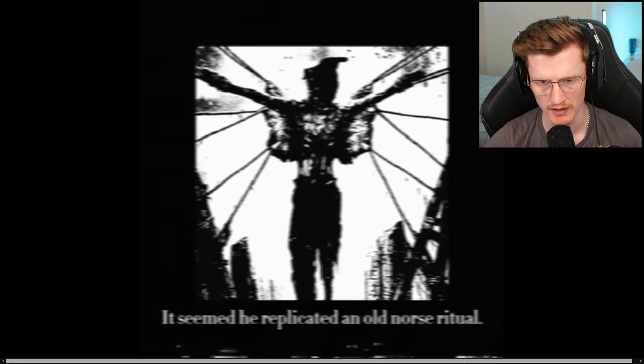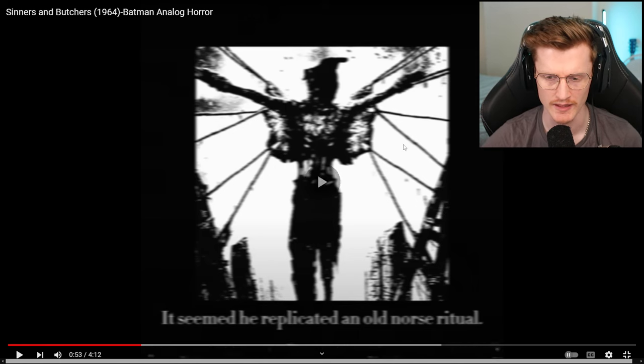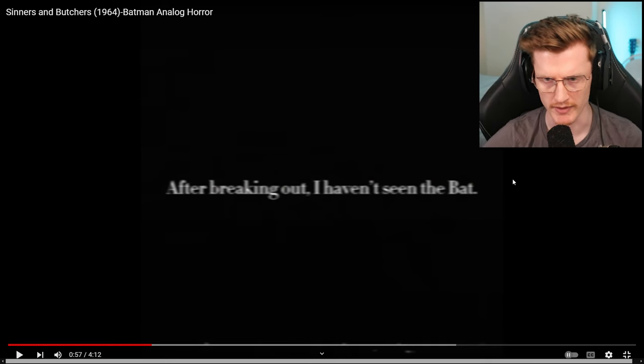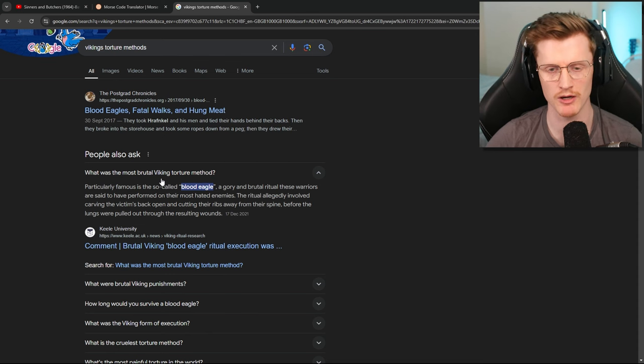It seems he replicated an old Norse... Oh, this is called the, what do they call this one again? An old Norse ritual when they break the ribs of the back and like they cut the skin of the back, I think it is. They tear the skin so it looks like, what do they call that? They make you look like an angel, basically. There we go. It's called the Blood Eagle. Okay, so this is what I was trying to explain.